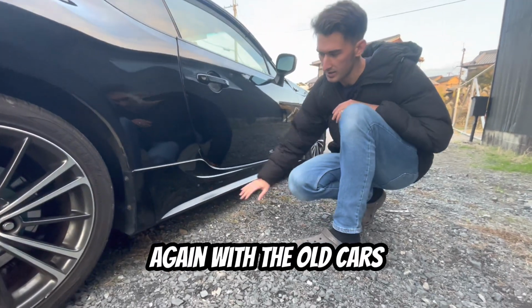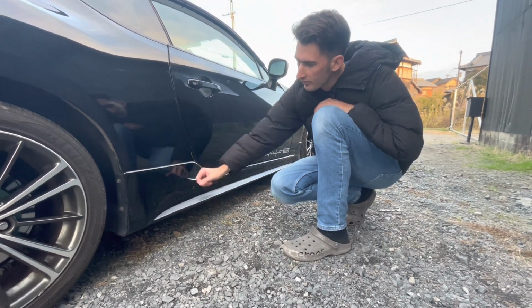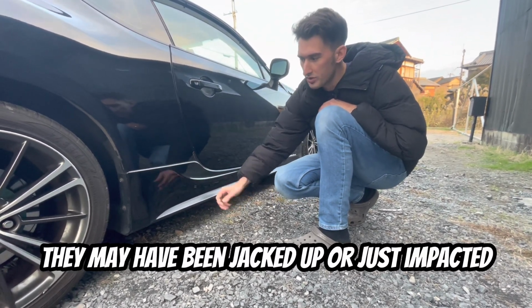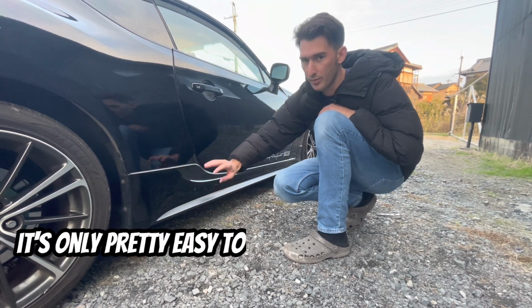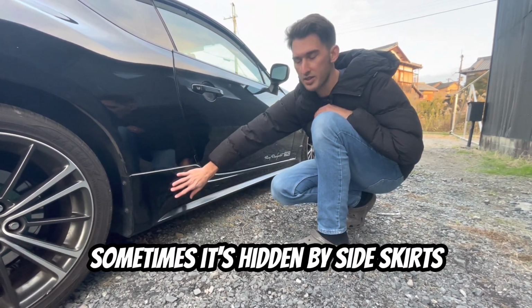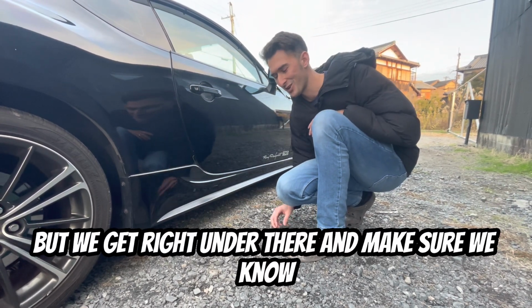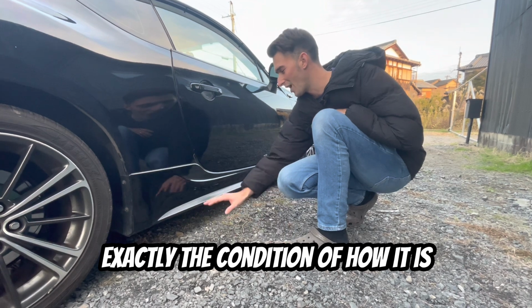Again, with the old cars, normally on the sills or the rocker, they may have been jacked up or just impacted. But it's normally pretty easy to see once you get under the car. Sometimes it's hidden by side skirts, but we get right under there and make sure we know exactly the condition of how it is.